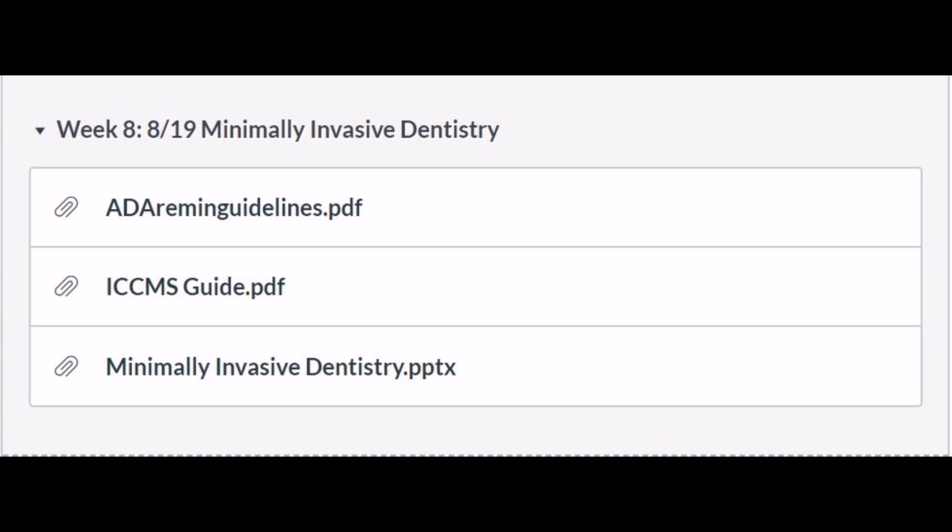But it works in three different ways. So it inhibits the demineralization of the dentin. It inhibits destruction of the collagen matrix, and it also has a bactericidal effect where it inhibits the cariogenic bacteria as well. So it works in three different ways.